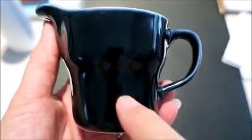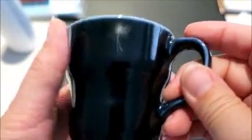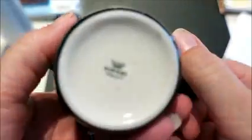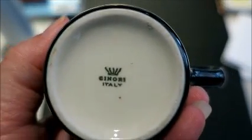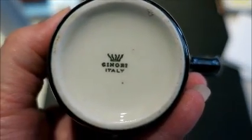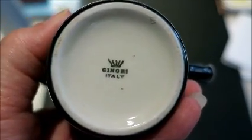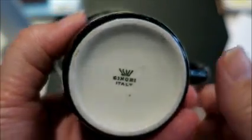And then this little one, the one I just showed you holds about 18 ounces. This little tiny one holds about 4. It's a very dark cobalt blue color, and I bought this one because it says Ginori, Italy on the bottom. It's by Richard Ginori. Some of his stuff sells really, really well. This probably won't because it's just very basic. But I also popped that up at auction for 10 with free shipping.